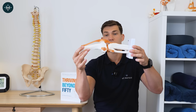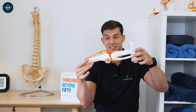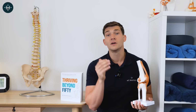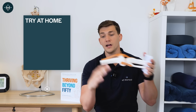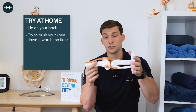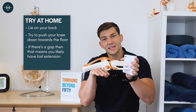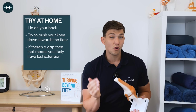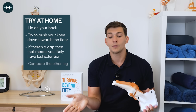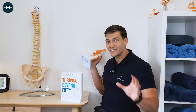And many people with arthritis are locked into what we call a fixed flexion deformity, which means they can't fully extend their knee. And you can test this at home to see if you've got a fixed flexion deformity by lying out on your back and trying to push your knee down into the bed to flatten it out as much as you can. And when you're pushing it fully down into the bed, if you've still got a gap underneath your knee, that means you probably have lost some extension. Just double check that that's different to the other side, and if it is, you've definitely got some work to do there. But that's a really good thing, because it means that if you improve your extension, quite often your symptoms will improve as well.